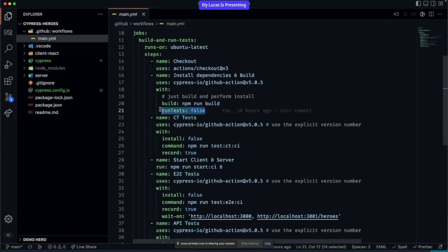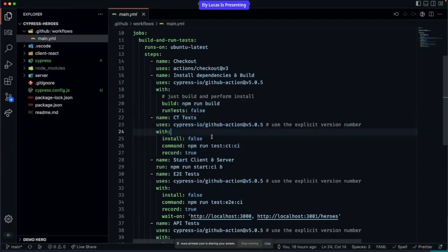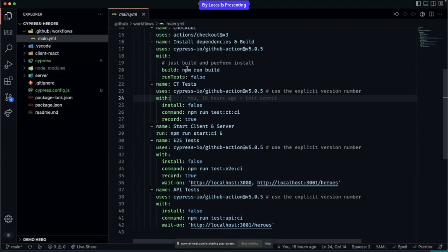And we're telling it to run the reset and run test to false, which is a parameter to the Cypress GitHub action. Because we don't want to run the tests here, we're going to run the tests separately down below. Okay. And then first off we have our component tests.